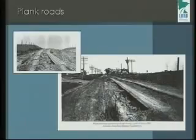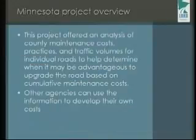Of course, back then, upgrading may have meant laying planks or cobblestones. Now we have more options and more information to help us make that decision. As noted earlier, two recent reports can be used to help decide when to upgrade a gravel road.